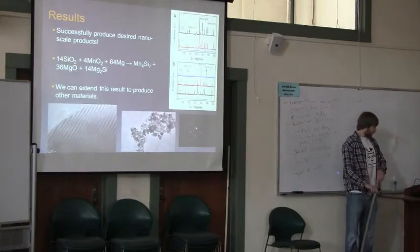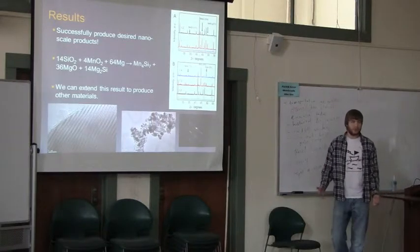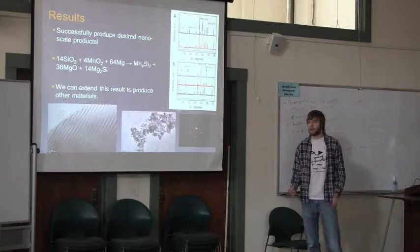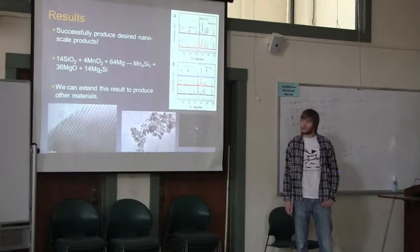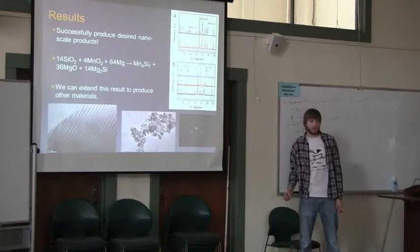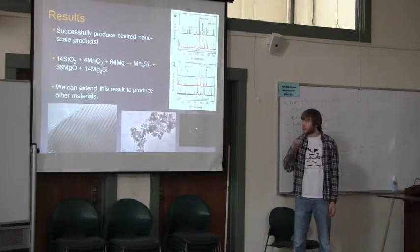So this process, after the last couple months, we've been fine-tuning it. We've actually been able to successfully produce a number of desired products through this method, which is great. For example, here I have one of the ones we've studied the most, this Mn4Si7, called HMS, or higher manganese silicide. That's a thermoelectric material, like I talked about earlier.